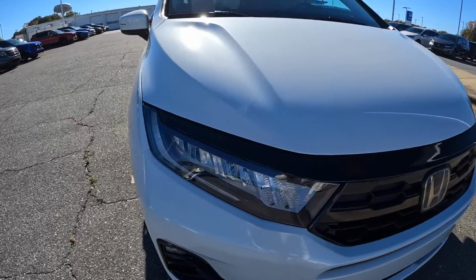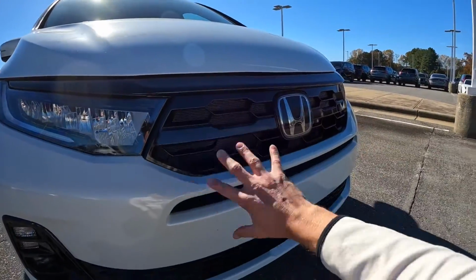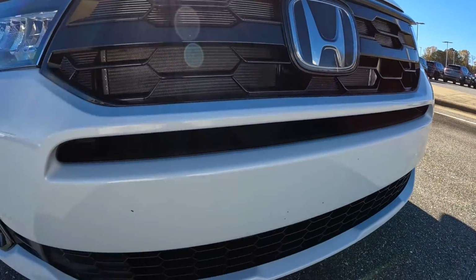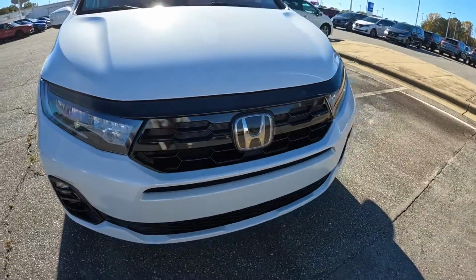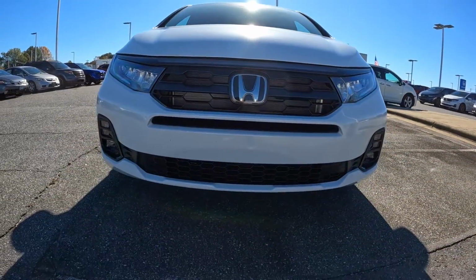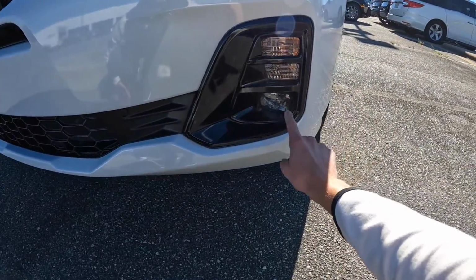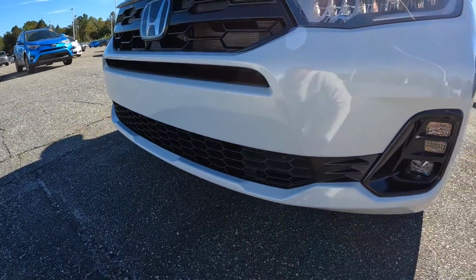For the styling, you got a nice set of LED headlights, cool daytime running light down below, and then this gloss black trim all throughout the front. Upper grille has some openings, safety sensor in the Honda badge. This scoop right here kind of reminds me of a Durango Hellcat, so maybe you got a little bit of muscle on the Odyssey with that scoop, which is pretty neat. On the far side, you got your fog lights down below. You can also see the turn signals, forward-facing parking sensors, more openings down below as well.